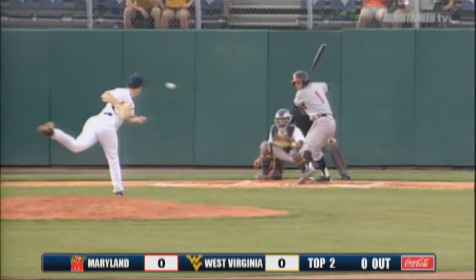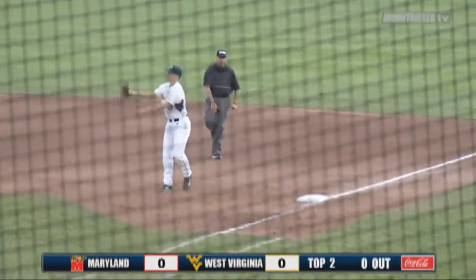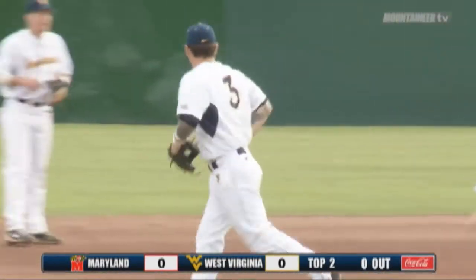Here is the 0-1 from Vance. Swung on, slow roller towards short. Munden charging, has to make a good play to throw over. In time, what a scoop by McBroom. That's a good play on both ends there by WVU. Munden charging, McBroom a hoover at first.